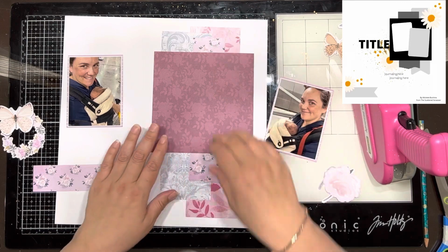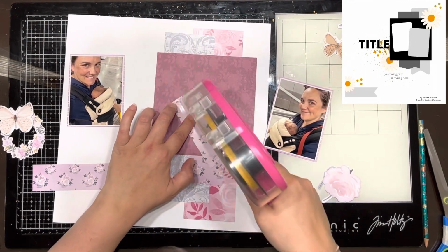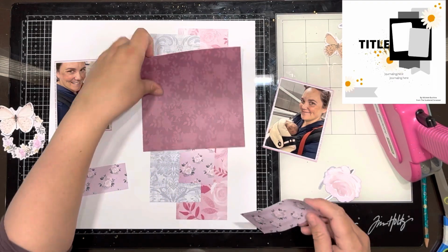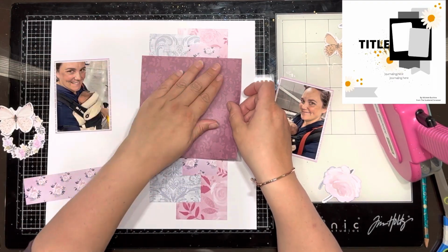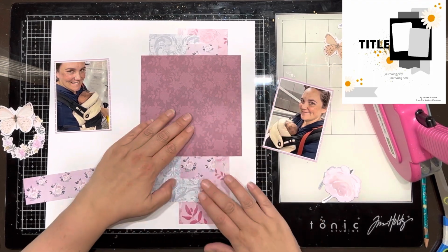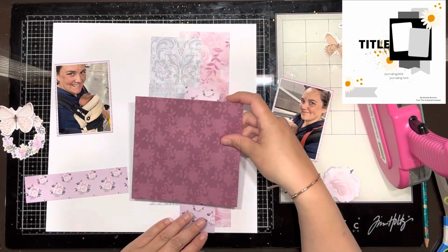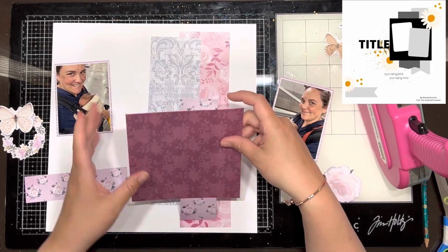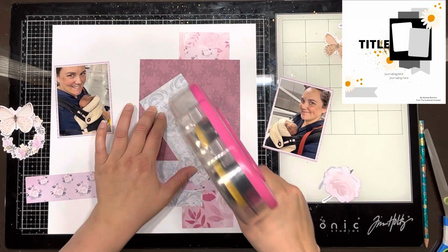I just don't add, what do you call it? A banner. What do you call that? You know, like the banner end, pointy bit, oh my gosh, the flag end, anyway, to my kind of main paper layers, and I actually add an extra paper layer. So I am putting those paper layers together now, and I am sort of trying to piece them together.